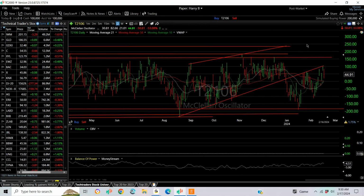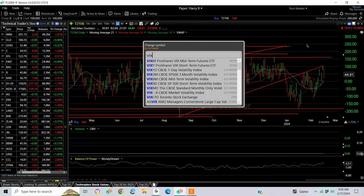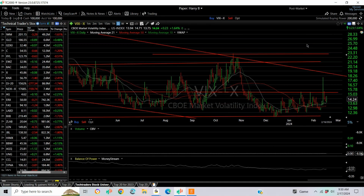You'll see that the VIX attempted to pop. It did sharply so and then pulled right back. So again, if this starts to get back over 15 and starts to run again, we'll just have to see where we're at that point.